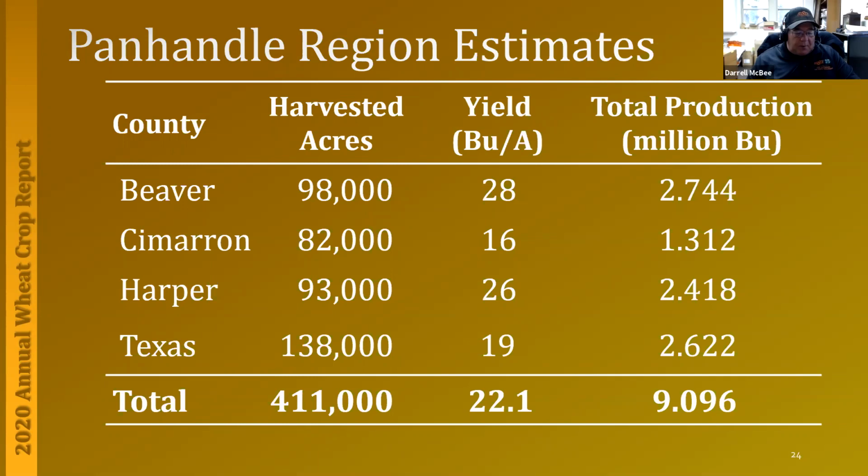Harper, where I live, 93,000. That's 70%. I think most people are going to. I don't see a whole lot being grazed out, because it looks pretty good potential, and the prices had a little bump lately. So I'm going to go with our typical average of 26 bushel per acre. Texas County, 138,000. I'm putting out at 60. That's 60% of the planted acres.